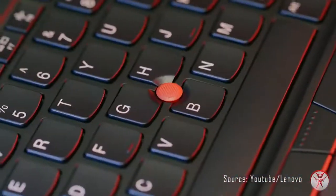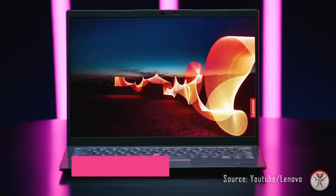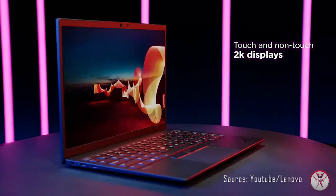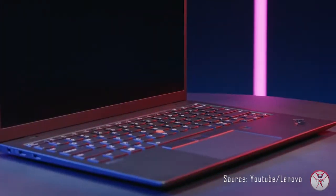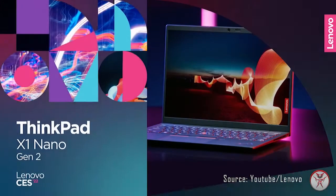The X1 Nano has great features from home to the office and everywhere in between. With the new FHD cameras housed in a communications bar with optional computer vision, touch and non-touch displays, and Dolby-optimized speakers and mics, the X1 Nano Gen 2 is a featherlight device that's ready to go anywhere your hybrid work life takes you.